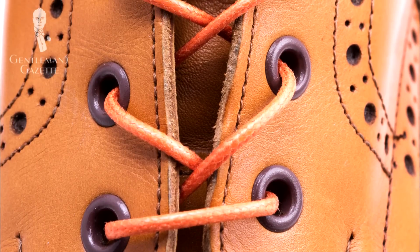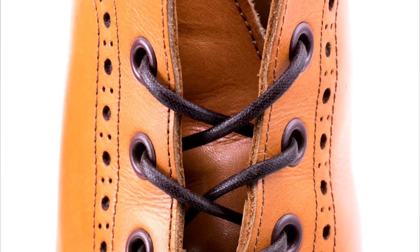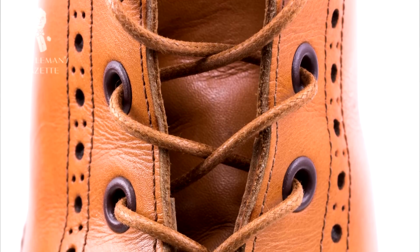This comes in particularly handy when you're just starting out and you have enough money for one boot. If you invest in 5 or 6 different pairs of laces, it creates a different look and people may think you have a different boot, even though it's the same, just with different shoelaces.